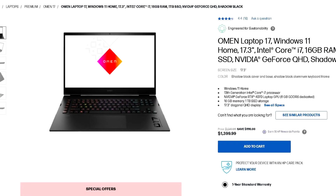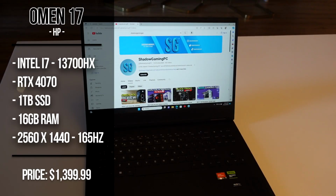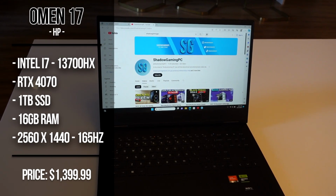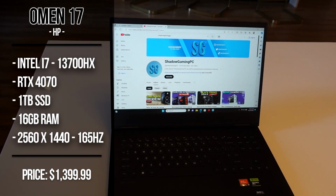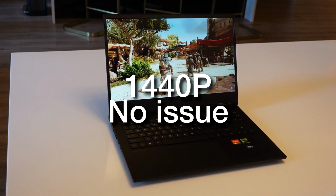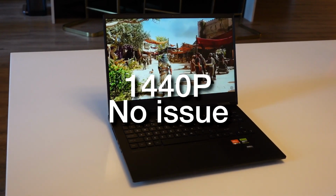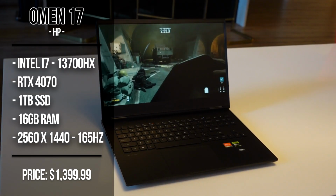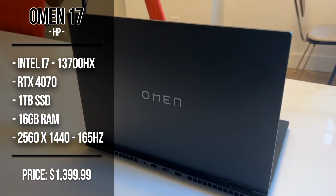With the next one, we have the Omen 17 with the i7 13th gen and the RTX 4070 laptop GPU with 16 gigs of RAM and 1TB of SSD. I love the Omen laptops. I have tested them myself twice. Reviews about it will be coming soon, don't worry about it. And with this laptop, you can play at 1440p any game with no issues. And also the display is a 1440p 165Hz display. So once again, you will be taking advantage of this display.